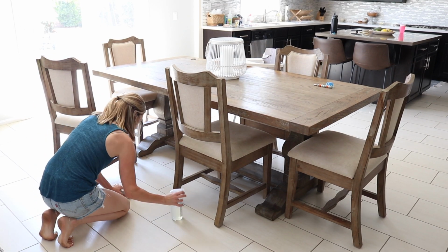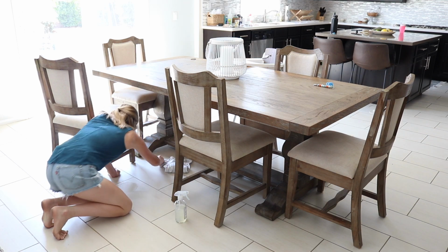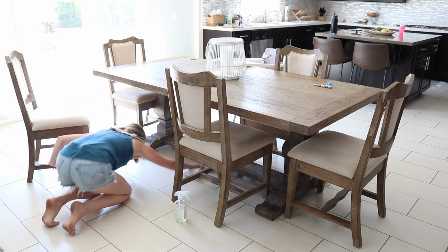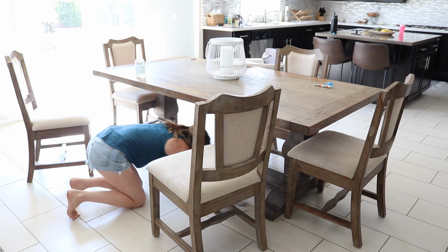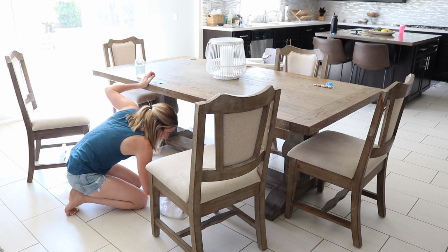Then I am spraying down below on the ground. Sometimes if I don't clean up after they eat right away, there'll be something on the ground that's stuck to it and it hardened and it's gross, like a raspberry or I don't know, whatever it is. So I'm just trying to clean up little spots that I've neglected and get that looking a lot better than it was.